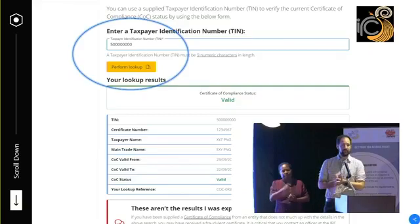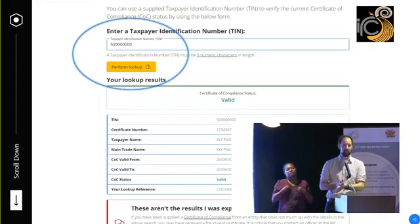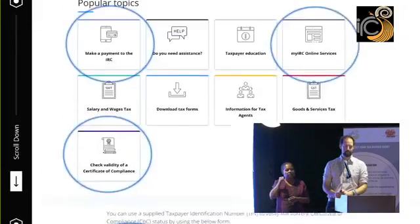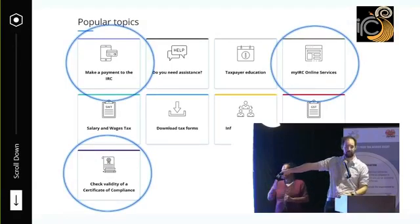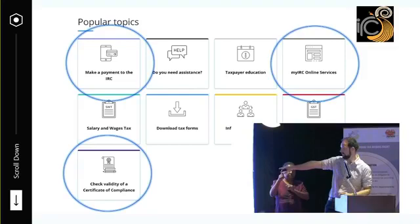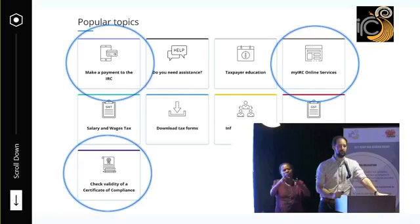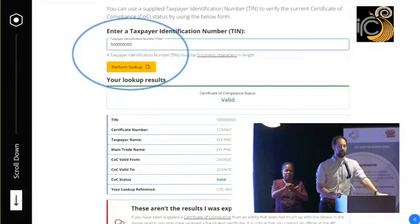The COC tool is very powerful for those who receive or are doing business with other businesses, or who for whatever reason need to know the tax compliance or certificate of compliance status of another entity. If I go back one slide, this is on the main front web page of the IRC. Just tap on check validity of a certificate of compliance at the bottom, and that takes you to a screen where all you have to do is type in the TIN number of the entity you're looking up. Not all TIN numbers are required to have certificates. Some are exempt, and it will show you if they're exempt or not.